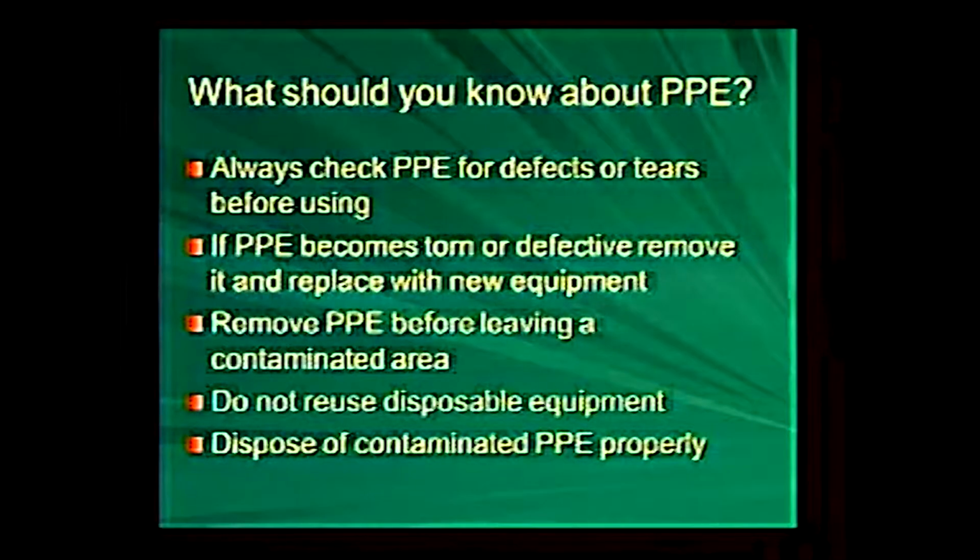We also want you to remove your personal protective equipment before leaving a contaminated area. We don't want you to bring any piece of protective equipment into an area that should not be exposed to what it's been protecting you from. These are all disposable items, the gloves, the masks. We don't want you to reuse them or wash them out or anything like that. Discard them as you would any normal trash and make sure it's bagged up.